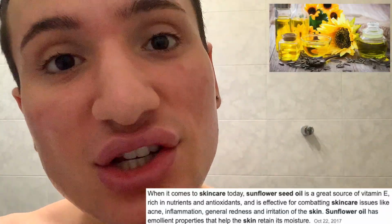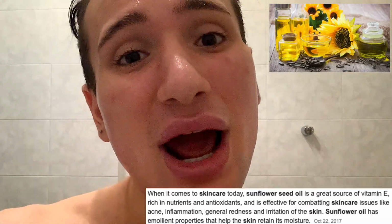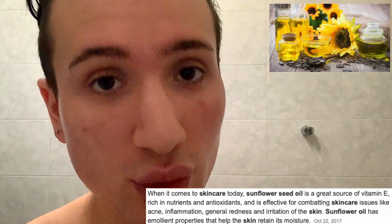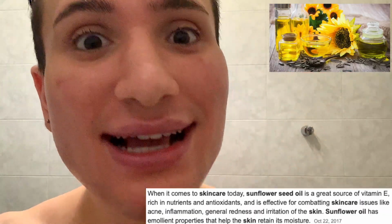Then there's going to be sunflower seed oil, which is very rich in vitamin E, therefore another antioxidant. So not only is it going to protect you from free radicals and breakdown of collagen, but it is also amazing for soothing the skin once again, from acne, inflammation, redness, you guys.